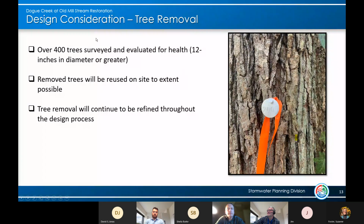And then design considerations: tree removal, which is our biggest hot topic for everything. We will survey the whole site for trees greater than 12 inches, and then we'll have it mapped and put it on our plan for design, and then we'll have a number of folks review it throughout the process. We have arborists, and urban forestry comes out to the site to make sure. Basically, the whole process is to limit the amount of trees that are being removed, and that's why we continue that all the way to the final design, as we will try to keep as many trees as possible.